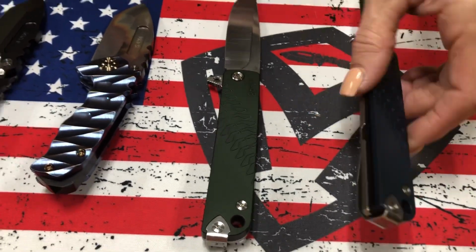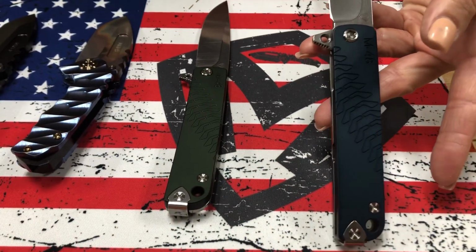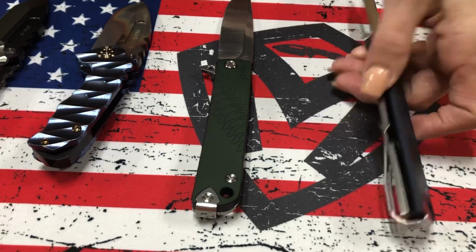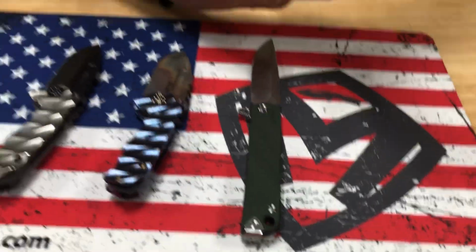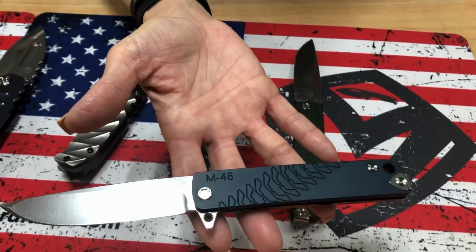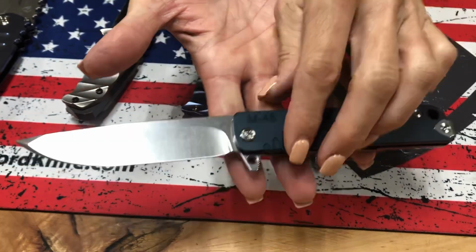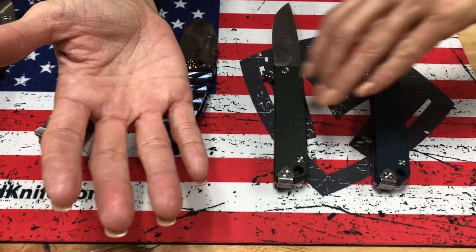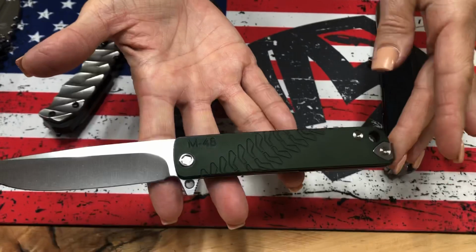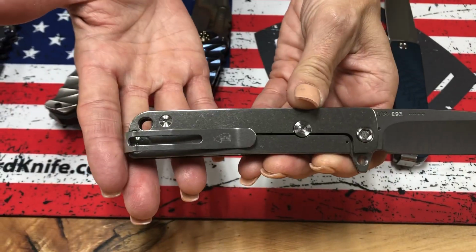Can I pick them up? Oh my gosh. There we go. So blue, very straightforward. There's our new tumble finish. So this is a hybrid, just like the Praetorian Swift frame lock. So aluminum on the handle, titanium on the spring, M48. And then we have a green. Really, really vivid colors. I'm in love with the new colors.